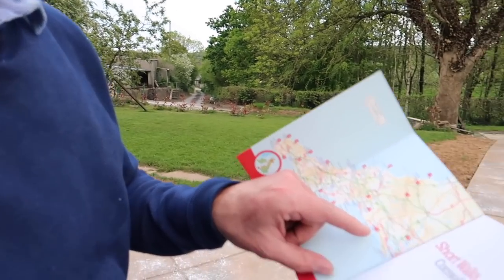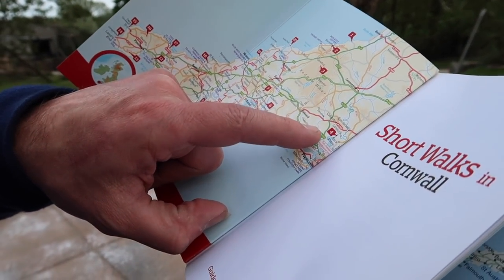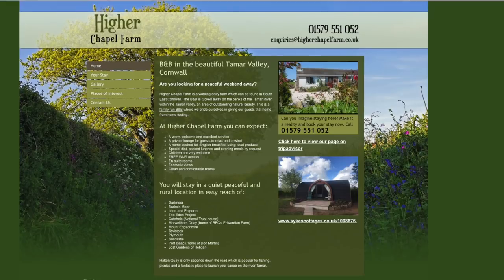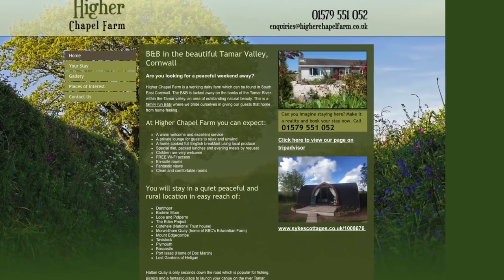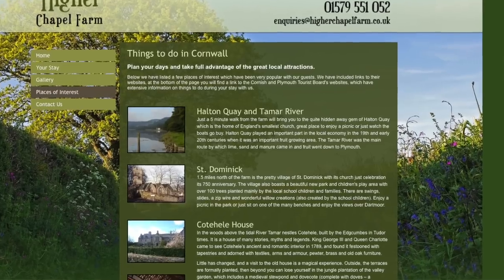So are you able to explain where we are in Cornwall? Yeah, we are just inside Cornwall. We're pretty much on the Devon-Cornwall border. We're by the River Tamar. Very close to Calstock. So Higher Chapel Farm has a lovely little website. It's where you can book the B&B and there's a link there to book the pod. We're going to use that as a starting point to help us explore the area and we are first off going to explore Halton Quay.